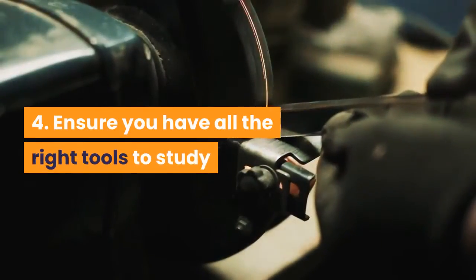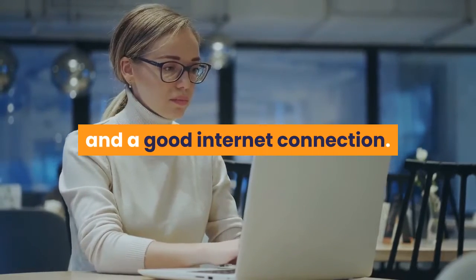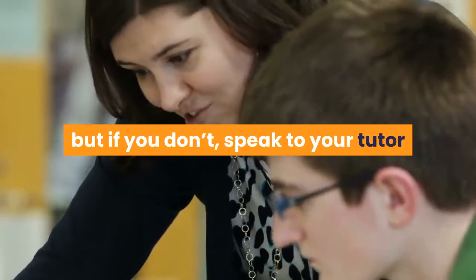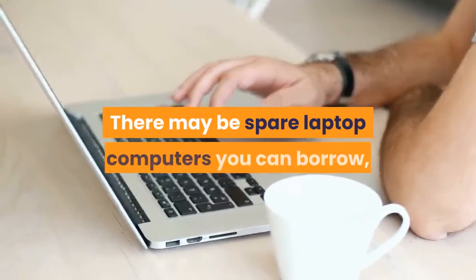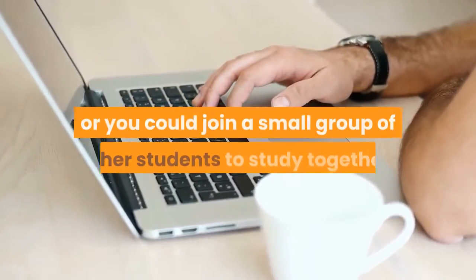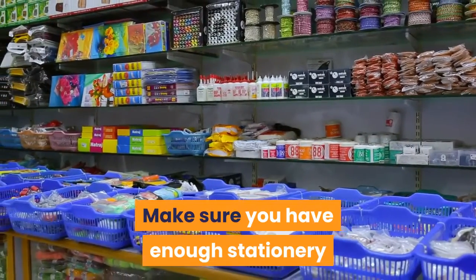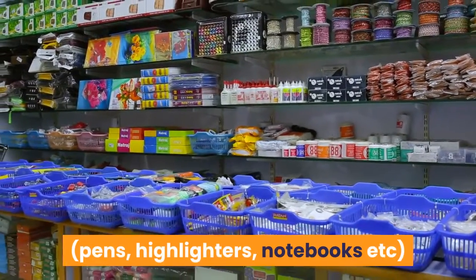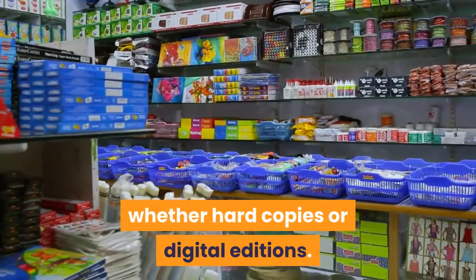4. Ensure you have all the right tools to study. Online lectures will require a fairly well-functioning computer and a good internet connection. Some students already own these things, but if you don't, speak to your tutor or your student services office about how this can be facilitated. There may be spare laptop computers you can borrow, or you could join a small group of other students to study together. Make sure you have enough stationery, pens, highlighters, notebooks, etc., and the correct books or articles to study from, whether hard copies or digital editions.